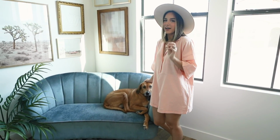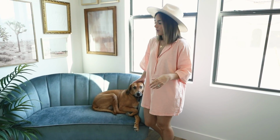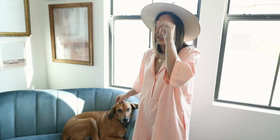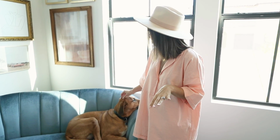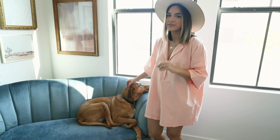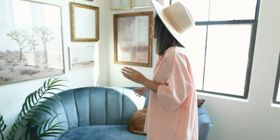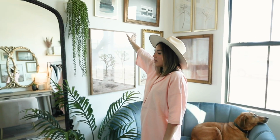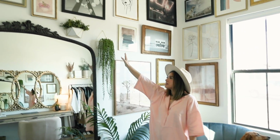You definitely can't see them as well as in the old house, having them on the bed. But Griffin loves this couch so much. He loves sitting here and sunbathing in the sun and definitely patrolling outside, which is not the most convenient thing for my videos, but it's pretty cute. He's adorable. I love him. Okay, so again, we've got some more gallery wall as you look up this way.